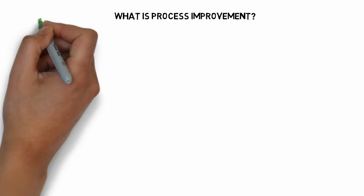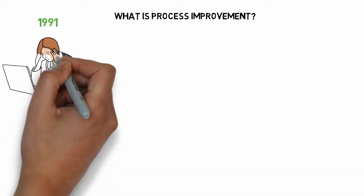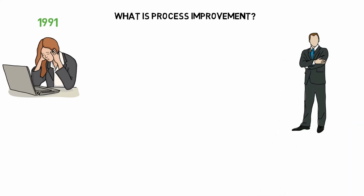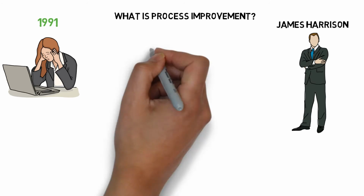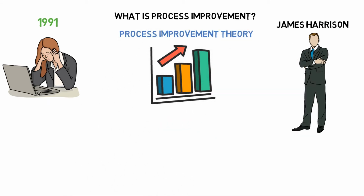What is process improvement? In 1991, after severe business challenges and no straightforward solution or strategy to overcome those challenges, James Harrison took a radical step of propounding the process improvement theory and how businesses can adopt it.